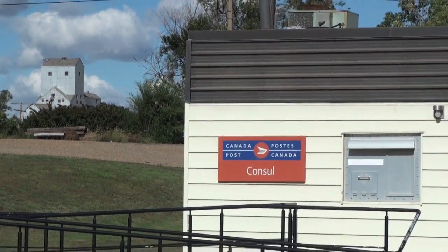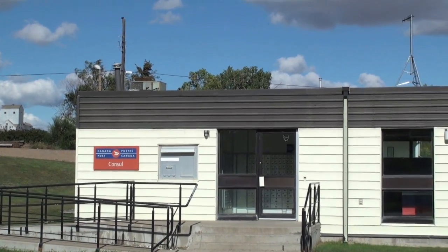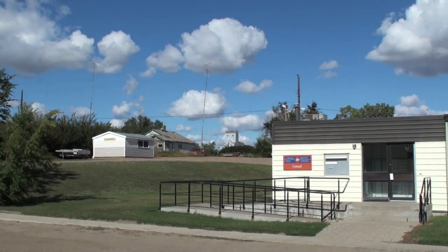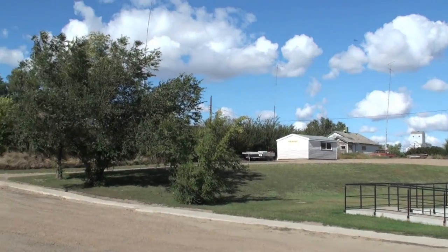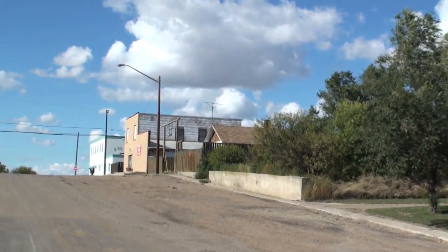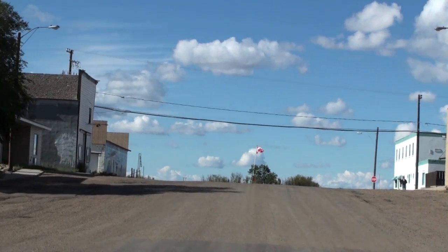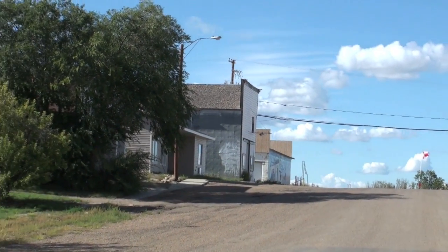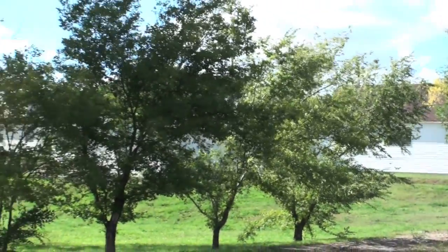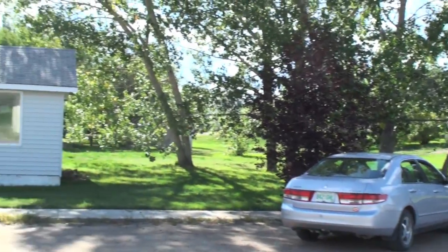Here's Consul's post office. There's been one in town since 1914 when the railway came through. The locals were served by the Kelvinhurst post office, a rural post office before then, from 1910 until 1914. There's the hotel way up there, the co-op store closer in. Those trees are on the other side of Highway 13, and there would have stood the CPR's standard Western Line station A2, two-story affair. It was sold off in 1975.